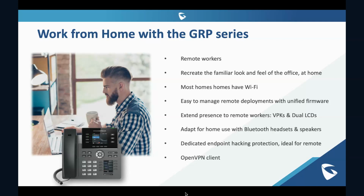And we have dedicated endpoint hacking protection, which is ideal for remote. We have things such as secure boot. We have firmware checks. For any of them that are Wi-Fi enabled, we have random default passwords set in the factory. We have all this functionality built into it to allow those endpoint devices to be secure at home.